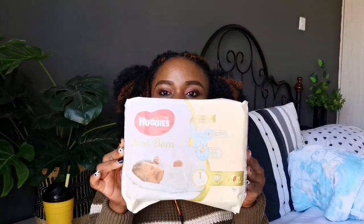Then there's cotton wool for me and the baby. Of course, for wiping the baby the first days, you need to have this cotton wool. And then I have diapers. This is a brand that I've decided to go with.